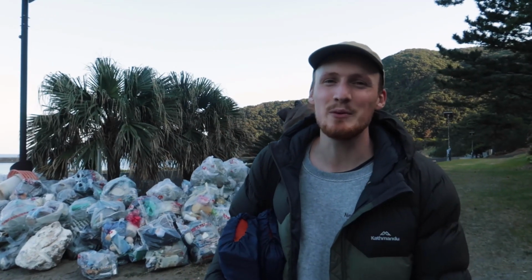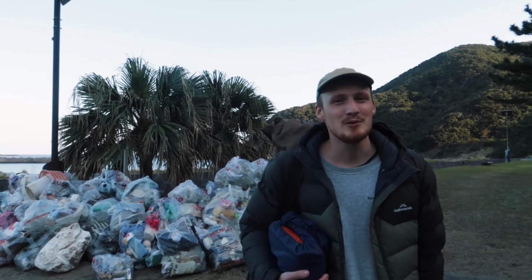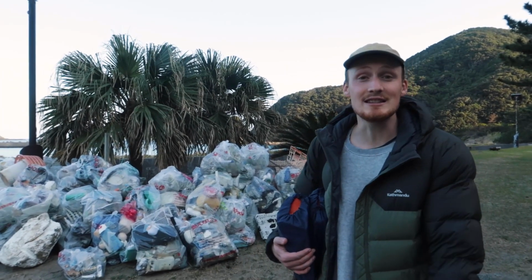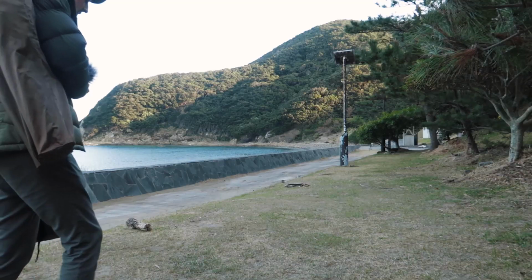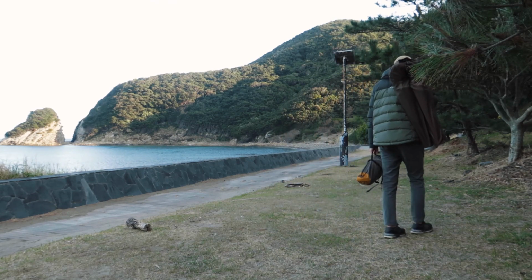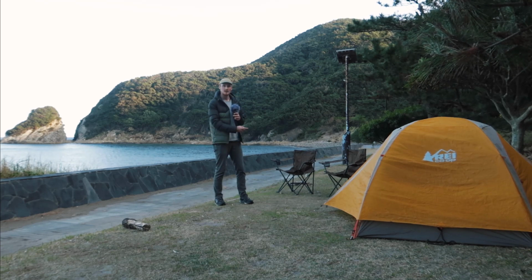It might look a little bit gross at first, all this rubbish here, but to be honest, it's not that bad, because obviously it's volunteers who have come along and cleaned up the beach. So good on those people, to be honest. So I was thinking we would set up right about here.